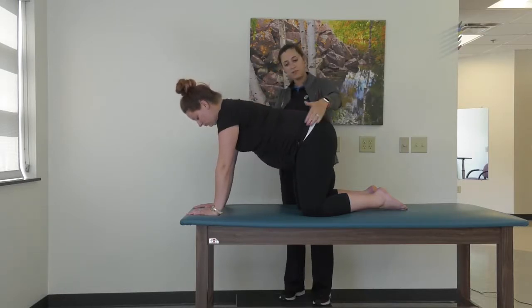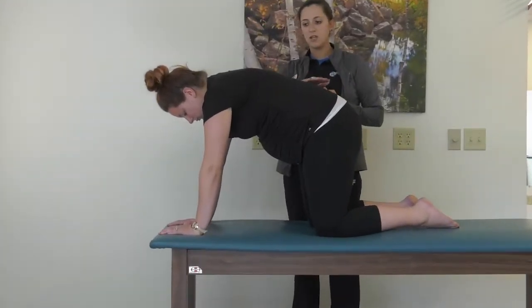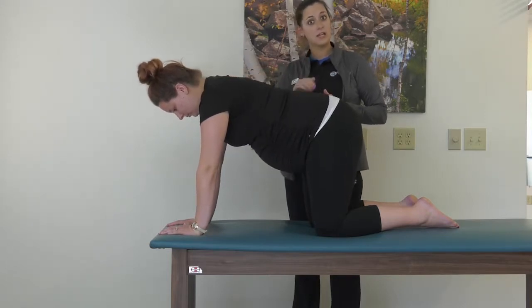What we don't want is the other extreme and kind of rounding up. That'll be a different exercise which we'll go through, but we want to make sure that you can stay nice and flat. So go ahead, go down, and keep everything nice and level.